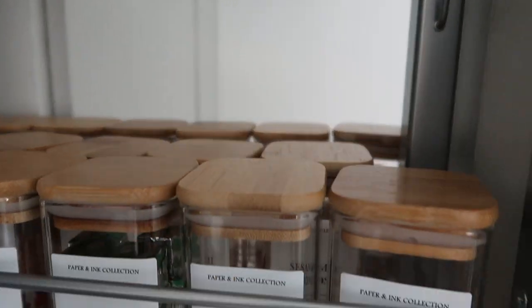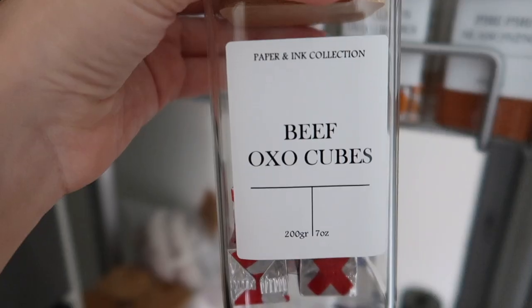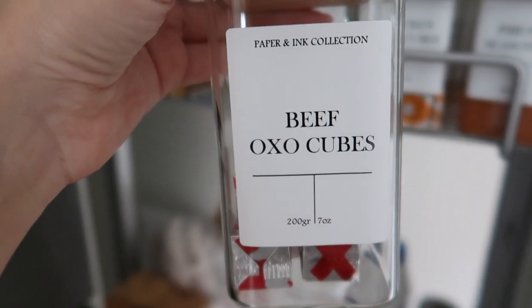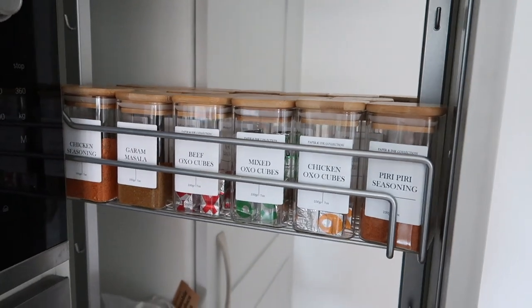And these are the little square ones, and they have a different label on, and how gorgeous are the labels. I'll just get one out to show you. So they say Paper and Ink collection at the top. I love her little line design on there as well with the measurements. And each one has a different name, obviously, because of all different spices. So yeah, I feel like that is so aesthetically pleasing.